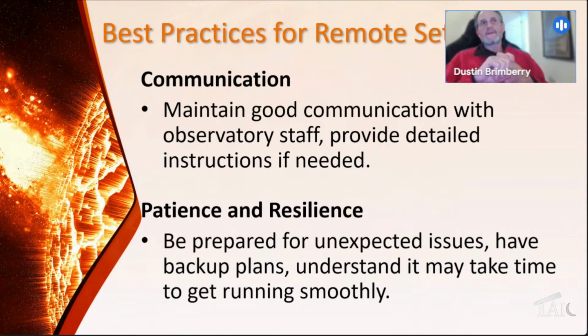You've got to have good communication with the staff there, and you need to treat them with respect and kindness. They're your friends, and they want to work with you and do a good job. Now, like I said, I haven't had the greatest success stories so far, and I've had a lot of frustration with them, but it's complex.